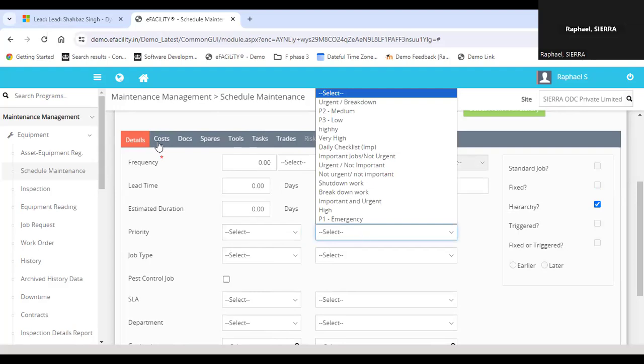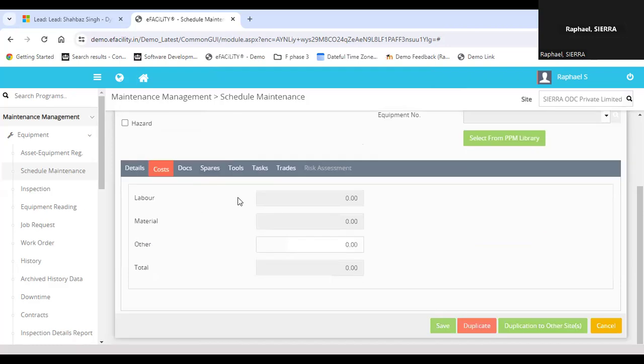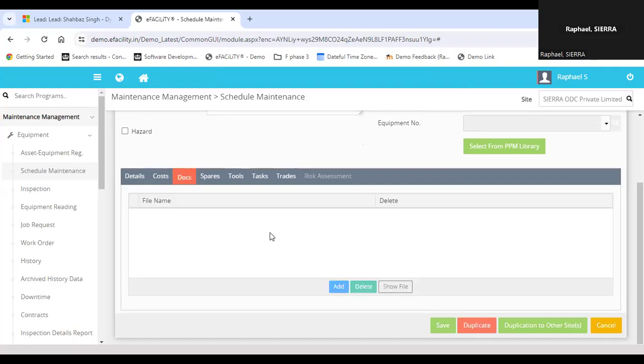And for this scheduled maintenance activity, if you want to define any kind of cost, labor cost, material cost, or any other cost, that can also be defined over here. If you want to attach any documents against this equipment for the scheduled maintenance activity, that can also be attached. And if you are doing any services, like cleaning your air conditioner, what spare parts are required for cleaning the air conditioner?